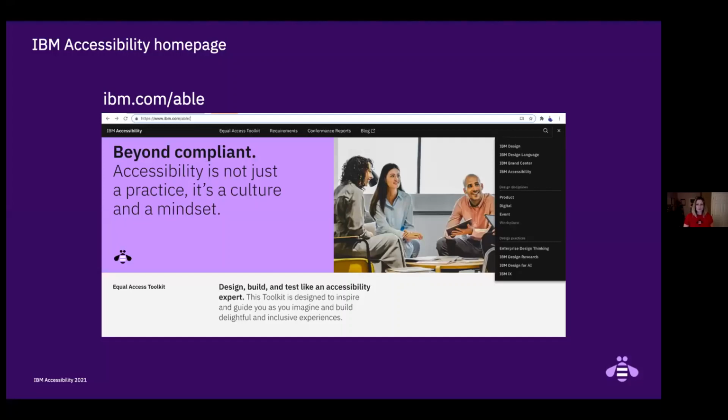So IBM has always been a proponent for inclusion for quite a long time in different ways, and is a proponent for equal access and accessibility. The IBM accessibility team has developed what's called the Equal Access Toolkit, and this is made available externally on the IBM.com site, so you're free to go and take a look at it in more detail.